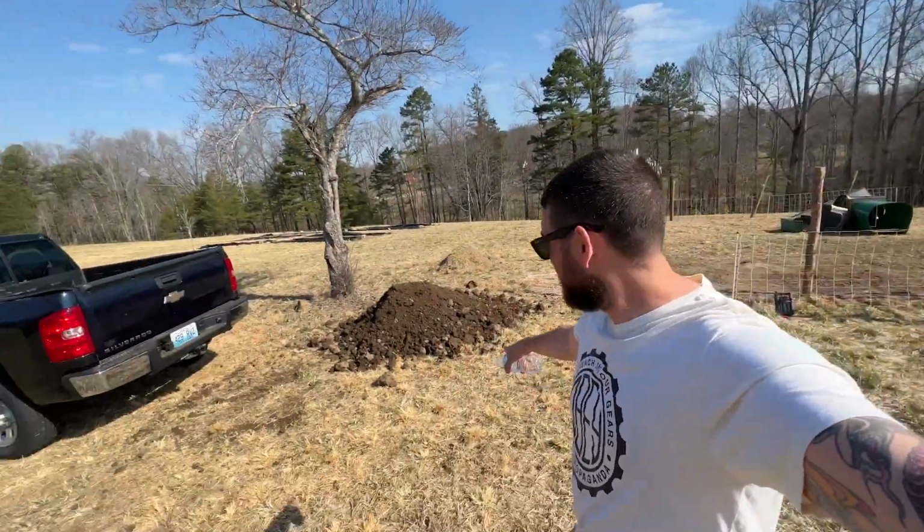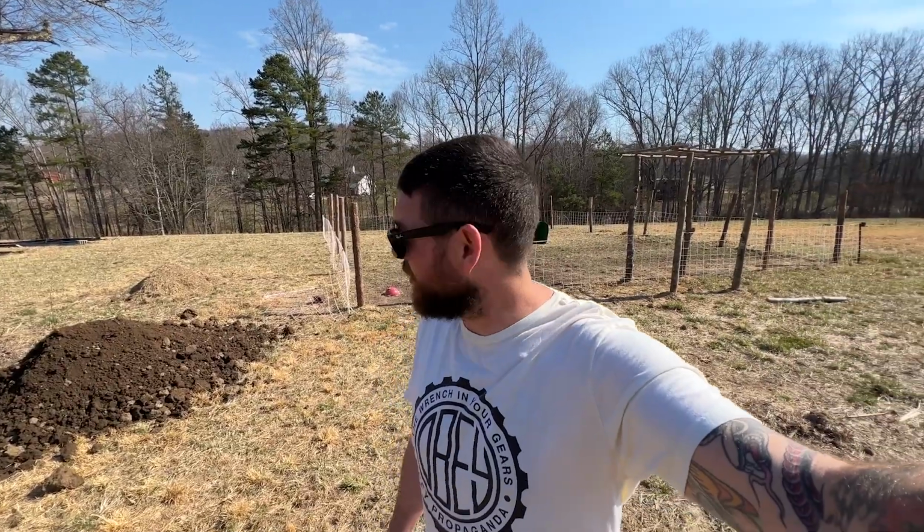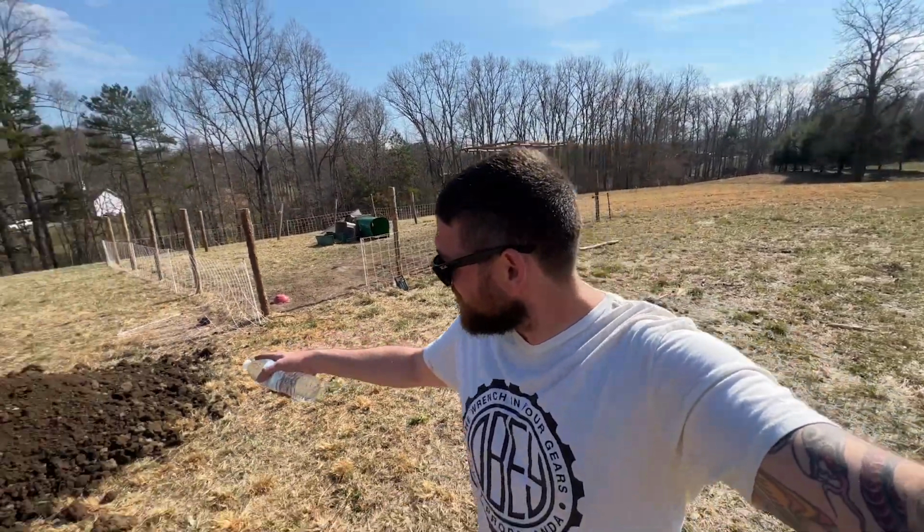We also just got some nice topsoil from the garden center down the street. A truckload of that. Hand unloaded it with a shovel. A lot of work. So that's going to be some soil for us to start working on the garden beds in there.